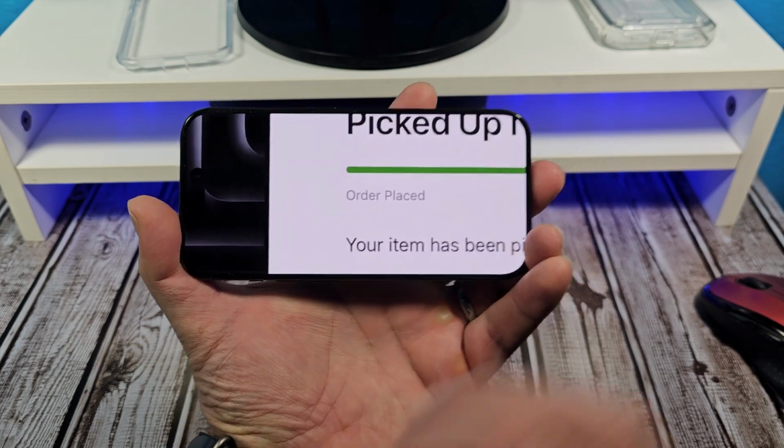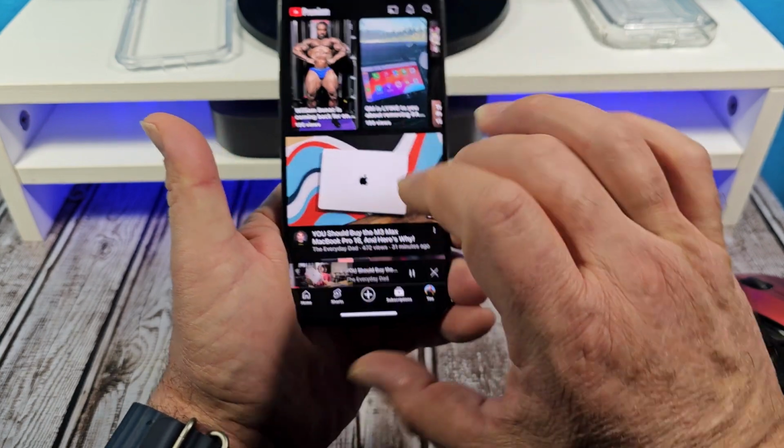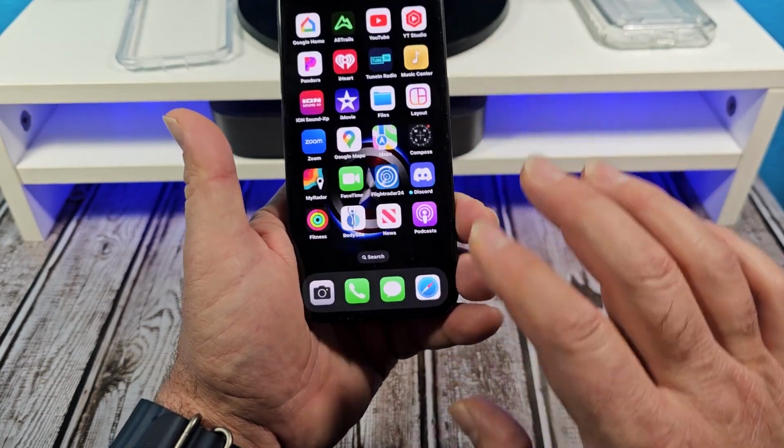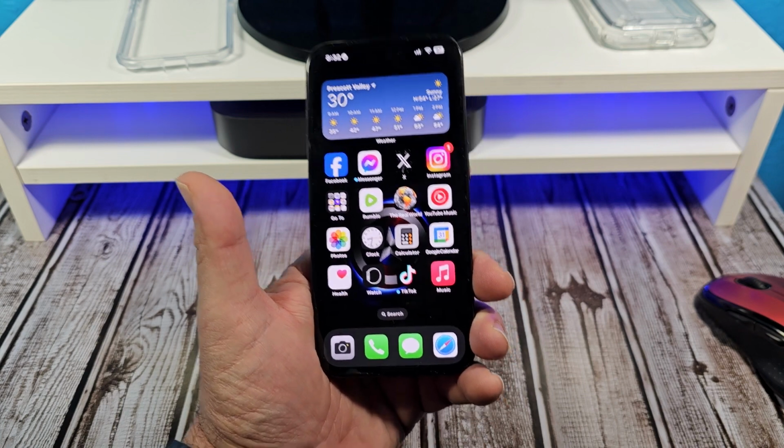It's kind of a big deal. All right, Everyday Dad, good seeing you. Bam. Alrighty. But anyway, that's as far as the display goes.